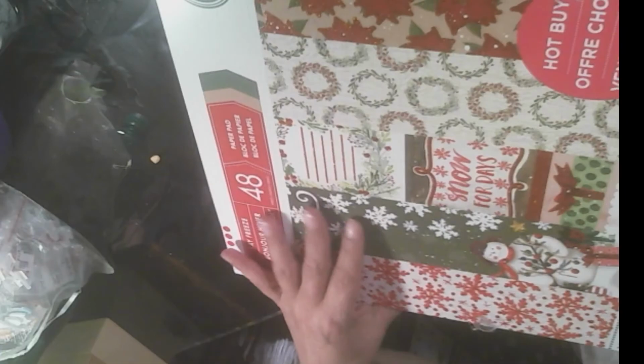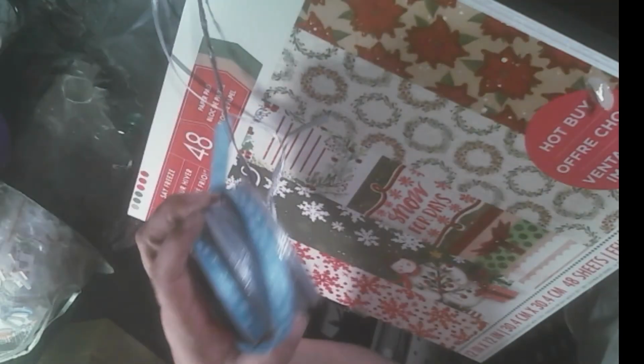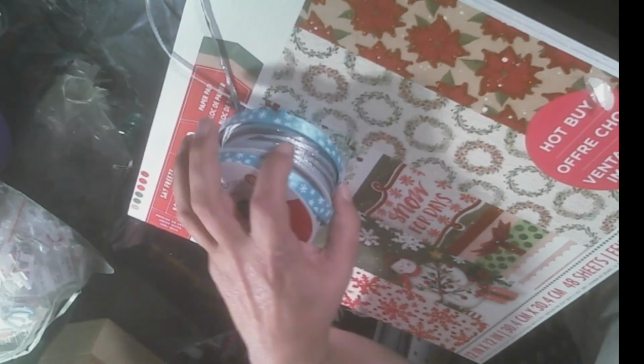So I like this. This I got at 40% off. I think I spent, yeah, I got some ribbon too at Michael's. And I think I spent $13 at Michael's on this stuff.